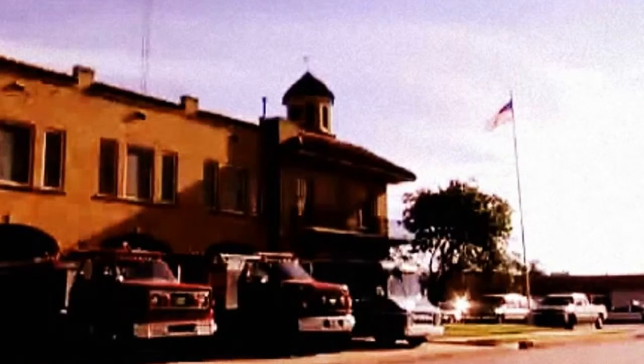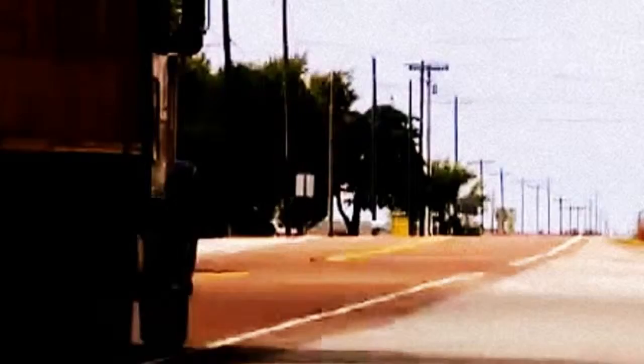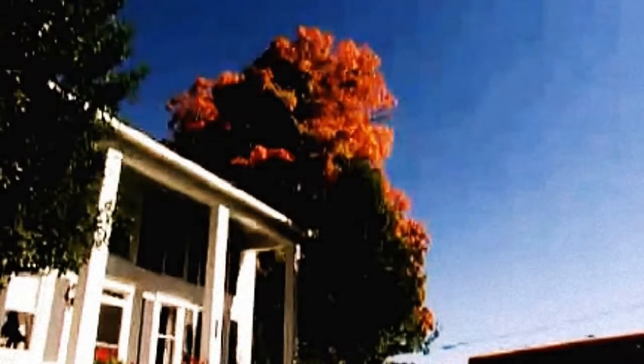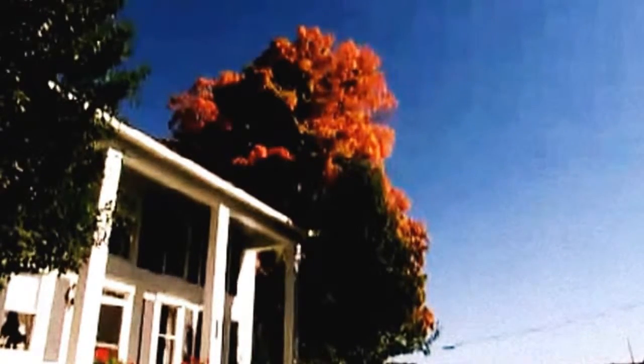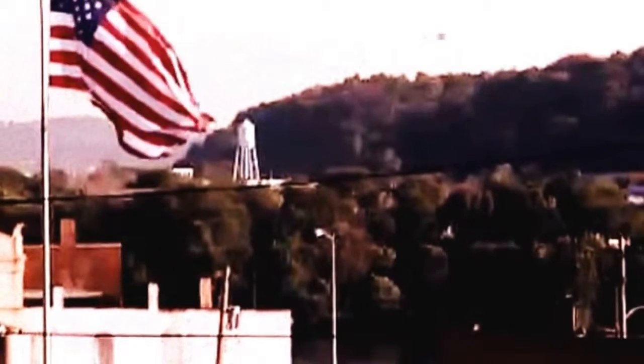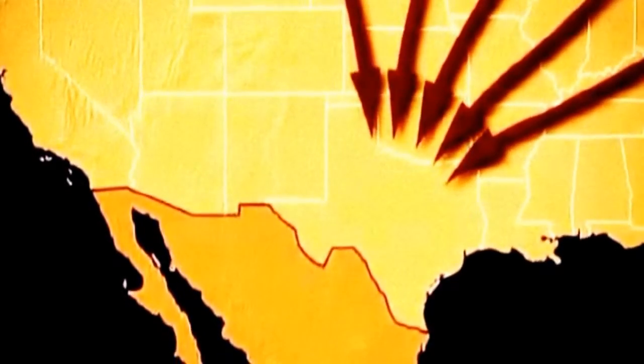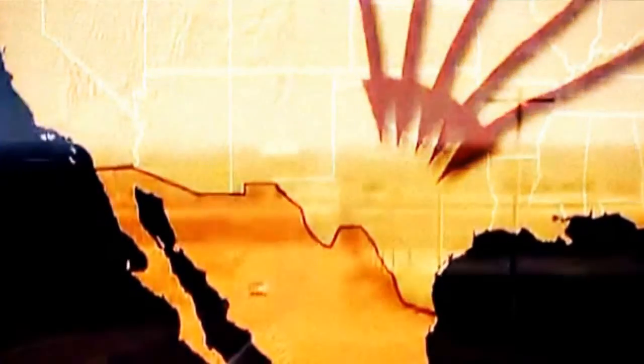By late September, about a month into the migration, the monarchs are gathering into huge flocks. By this time, they've traveled more than halfway across America. Over the industrial belt, through small Midwestern towns, across the Great Plains, and finally, approaching the Southwest.